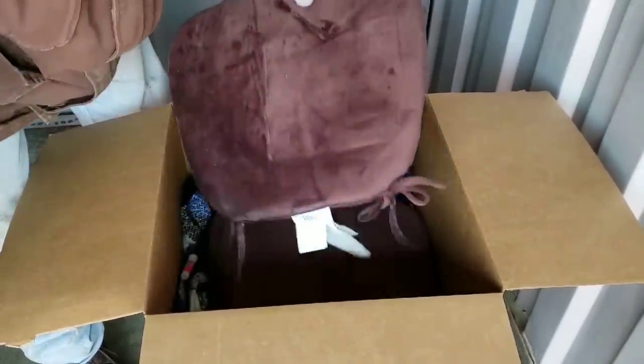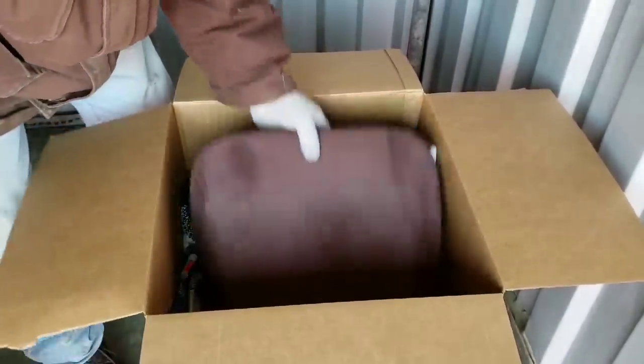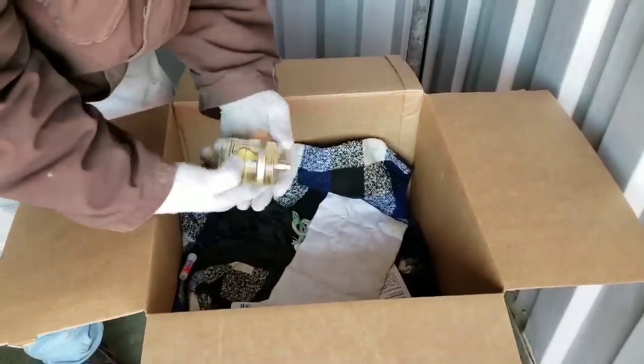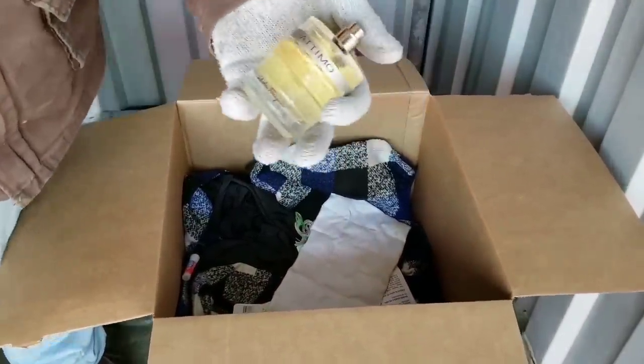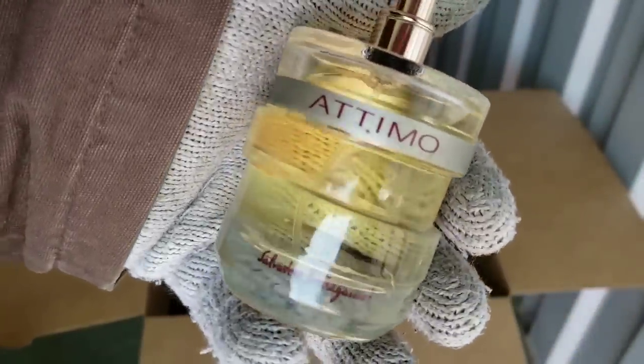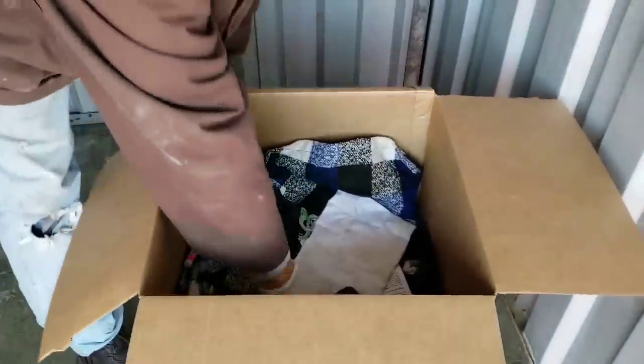original healing lotion. Here's seats. Memory. Yeah, these are Better Homes and Gardens. These are memory foam. Memory foam seats. We've got Atomo. Some kind of perfume. You guys know what that is? I don't, but maybe you guys do. I'm not one of the perfume people out there.